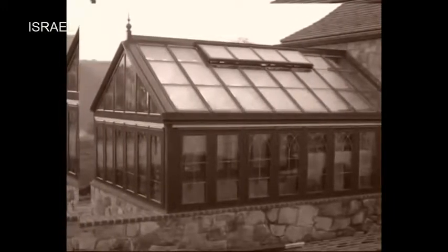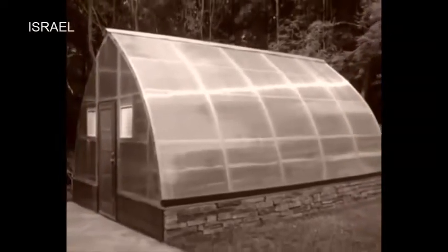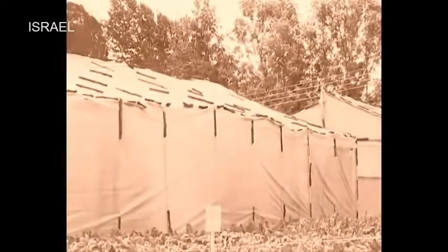Greenhouse farming technology started in Italy around the 13th century, then it spread to the Netherlands and England. In Kenya, greenhouse farming started in the 1980s.